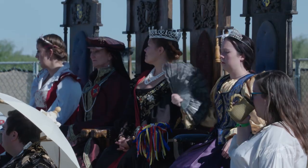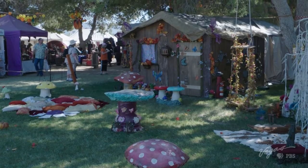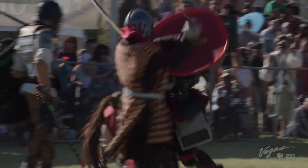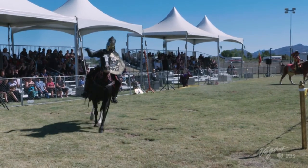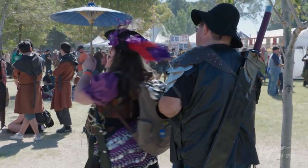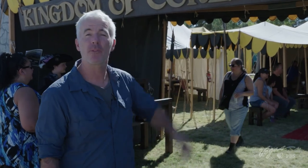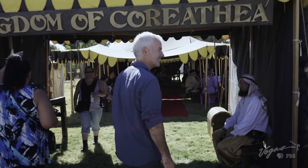Everyone knows the legends of King Arthur and the Kingdom of Camelot, a shining city of magical perfection, where the only thing stronger than the castle walls was the knight's code of chivalry. Here, one can get a taste of that fantasy for themselves. Here at the festival, there are over 10 different kingdoms. This is the Kingdom of Korthia. Let's go check it out.